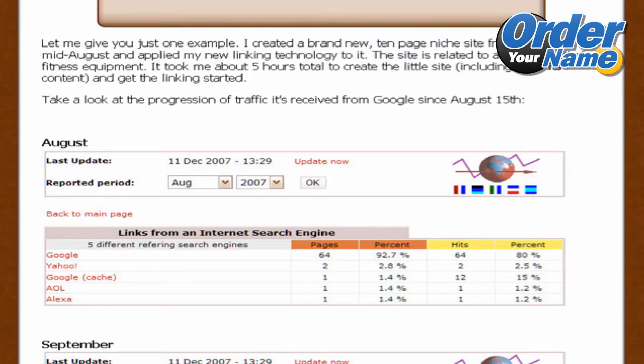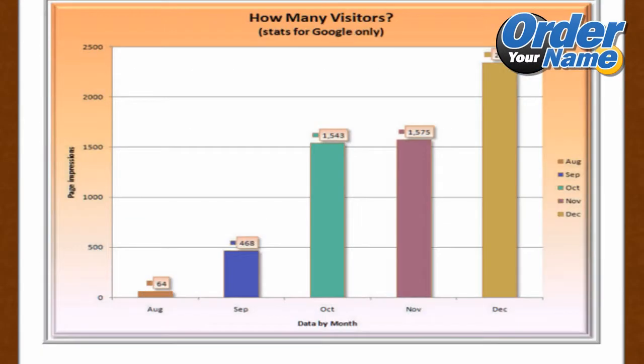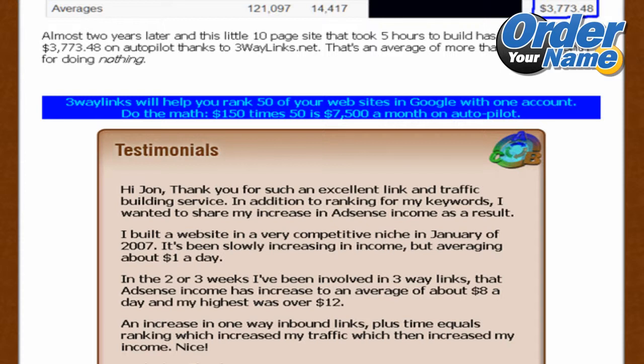So on the main sales page, if you scroll to the bottom, you can see some of the proof of traffic increase due to this 3-way link system. And then you can also see some of the testimonials and increases in revenue by sites that have been using 3-way links. And if you scroll to the bottom, you'll probably see that with your 1 3-way links account, you can add up to 50 different websites.